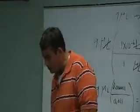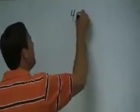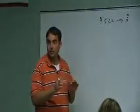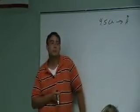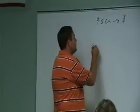28. Oh, 20A. Okay, 4.5 centimeters to angstroms. Now, an angstrom is a tiny unit of measurement. We're talking about measuring across atoms, measuring bonds, like distances between atoms. Very, very tiny amounts, something you cannot see, even with a microscope. There are certain types of AFMs, atomic force microscopy, where you can see some of these distances, but a normal person would not. So, 4.5 centimeters.